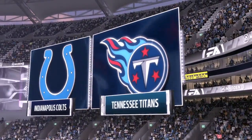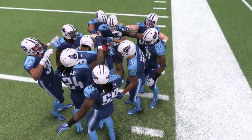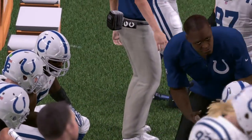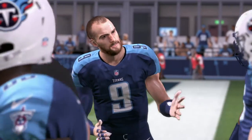All right, thank you, Larry. We are across the Cumberland River from downtown Nashville at Nissan Stadium in Tennessee. Tonight, we've got a great Sunday night matchup between the Indianapolis Colts and the Tennessee Titans. With Charles Davis, I'm Brandon Gaudin.